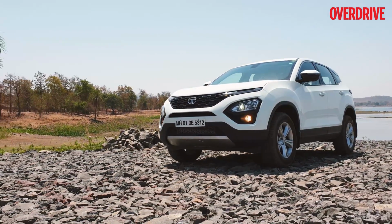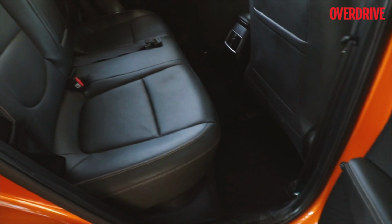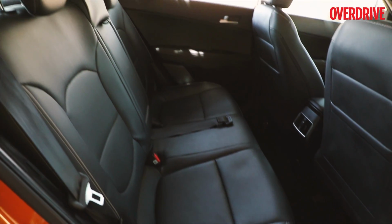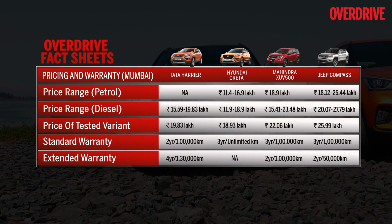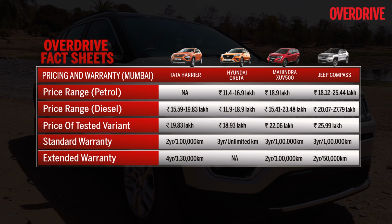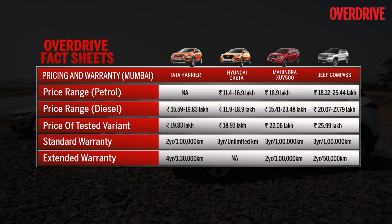Compared to the Harrier though, the Creta isn't as spacious, but in the bargain, it is a car that is more agile and easy to use in the urban environment. The Compass, on the other hand, manages to achieve a fine balance between all these attributes, which not only shows on the points table, but also justifies its tall price tag.